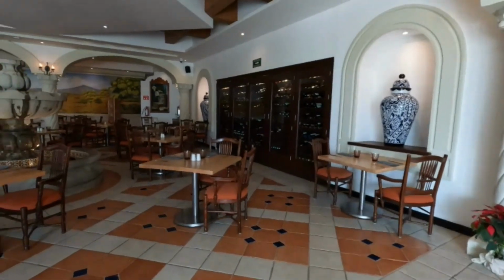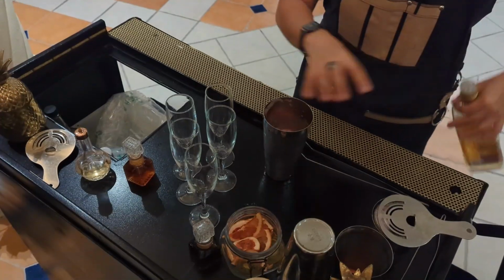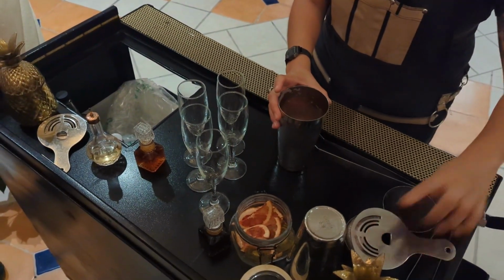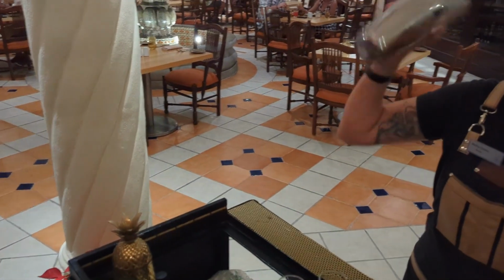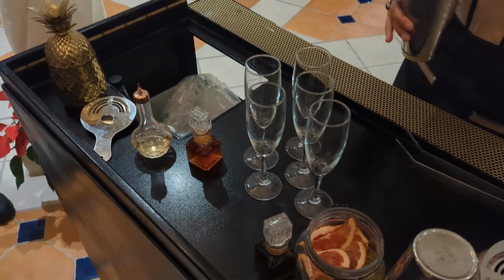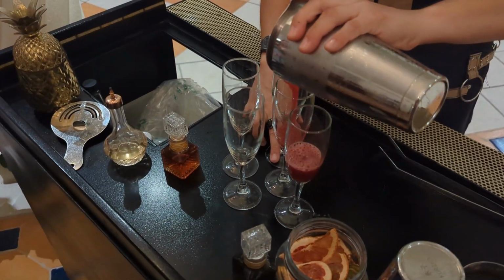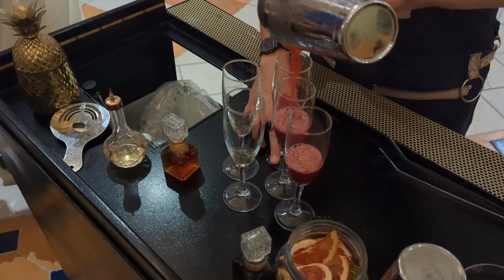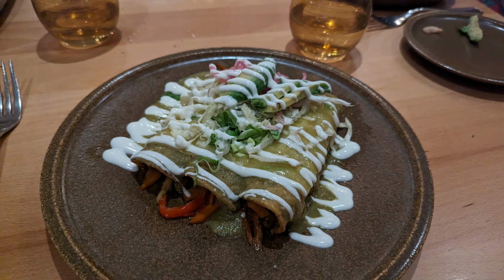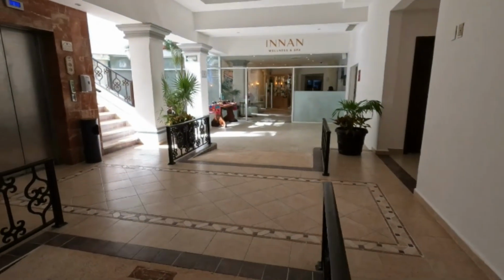This is the Mexican a la carte restaurant, and it was open for breakfast during our stay and dinner. And for dinner, they had this fun mixology. So one of the bartenders from that mixology bar upstairs came down and made these really fun welcome cocktails just to kind of introduce you to mixology, maybe if you weren't familiar, and start your meal off really well. Now, one of my favorite items we had to eat here were the enchiladas, the vegetarian enchiladas. They were very good. All of the menus have vegetarian options. So if that's something you're concerned about, don't worry.